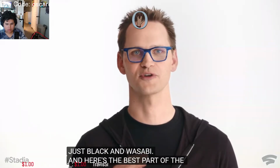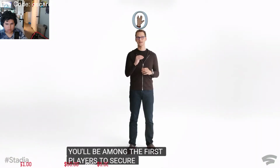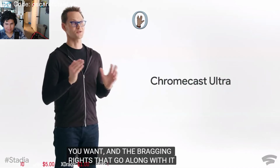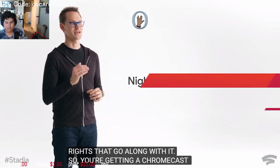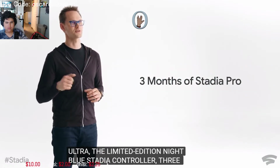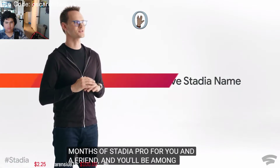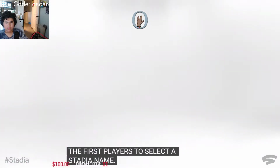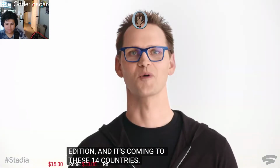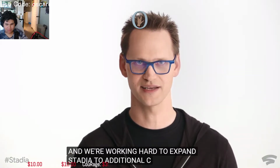You'll be among the first players to secure your exclusive Stadia name. So you'll get the Stadia name you want and the bragging rights that go along with it. So you're getting a Chromecast Ultra, the limited edition Night Blue Stadia controller, 3 months of Stadia Pro for you and a friend, and you'll be among the first players to select a Stadia name. It's all in the Stadia Founders Edition, and it's coming to these 14 countries. Let's go! And we're working hard to expand Stadia to additional countries in 2020 and beyond.